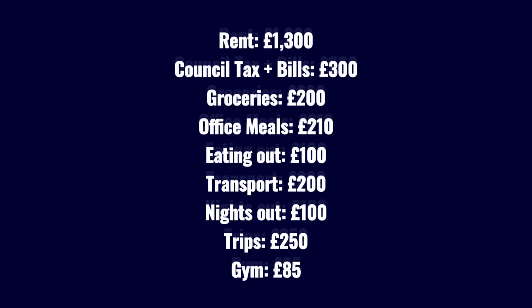Finally, let's move on to the gym, which did cost me about £85 a month. I decided to go for a higher end gym. If you compare what you see in the UK to something that you would see in somewhere like Singapore or Hong Kong, then you might be disappointed by the baseline level of cleanliness in some of these mass market gyms. So the upgrade was definitely worth it in my opinion.